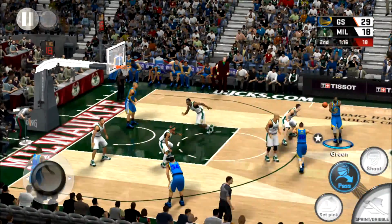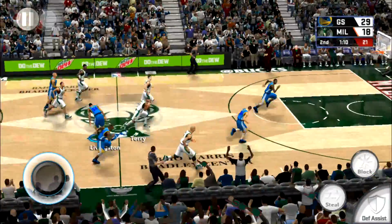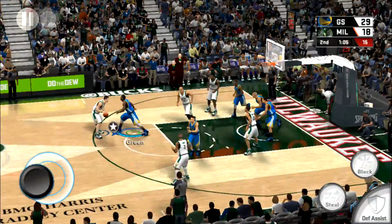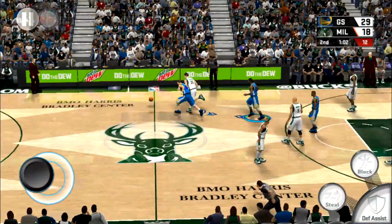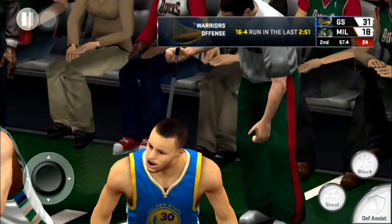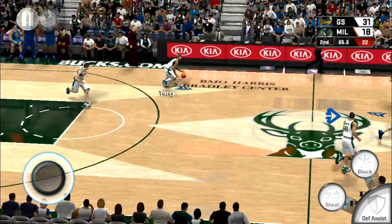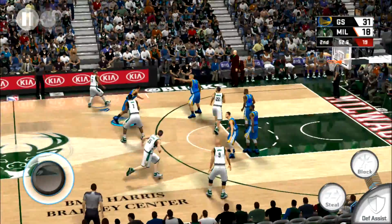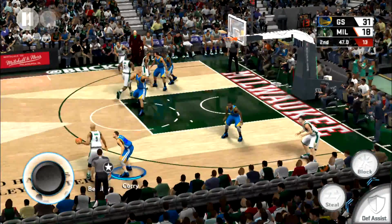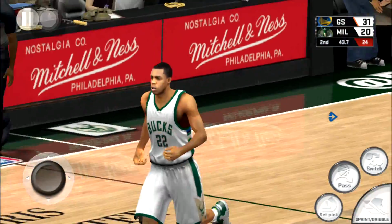Back to Green. Now here's Curry. Terry with it. Up the floor. Here's Teletovic. It's stolen by Green. Here's Curry. And he dunks it down. Here's Terry. Beasley outside. Pass to Middleton. And it's another Milwaukee shot right there going in.